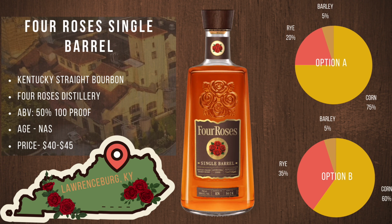Mash bill, this is either their 75% corn, 20% rye, 5% malted barley mash bill, or 60% corn, 35% rye, 5% malted barley. So this is Four Roses Single Barrel. Because this is the first time that we are reviewing Four Roses, and there's a lot of dense history here, I am going to read right off from my notes so I can get through it quickly. So Four Roses has 2 different mash bills along with 5 different yeast strains to create 10 different unique bourbon recipes. Of those recipes, this is obviously just one of them because it's a single barrel.